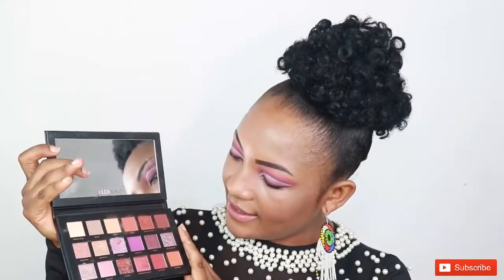So the fourth eyeshadow palette I'm going to be showing you guys is from Miss Huda Beauty. This is the Huda Beauty Desert Dusk eyeshadow palette, and when you open it up, this is what the eyeshadow palette looks like. This is an 18 pan eyeshadow palette. I really enjoyed this eyeshadow palette.